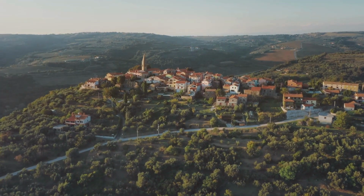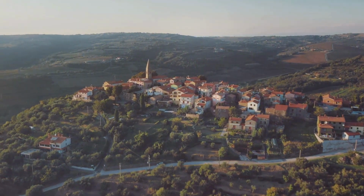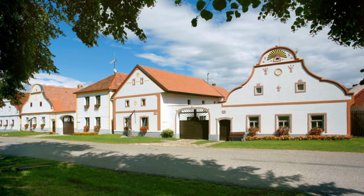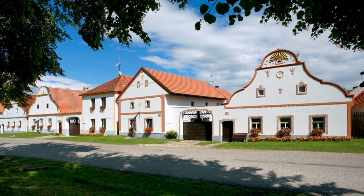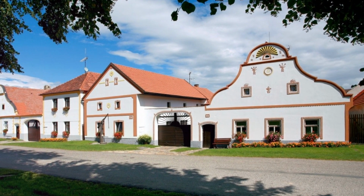Now, being a UNESCO World Heritage Site isn't all sunshine and roses. It comes with responsibilities. The villagers know that their village is now a global treasure, and they're determined to protect it. They've had to make some tough choices, balancing the needs of tourism with the preservation of their heritage.